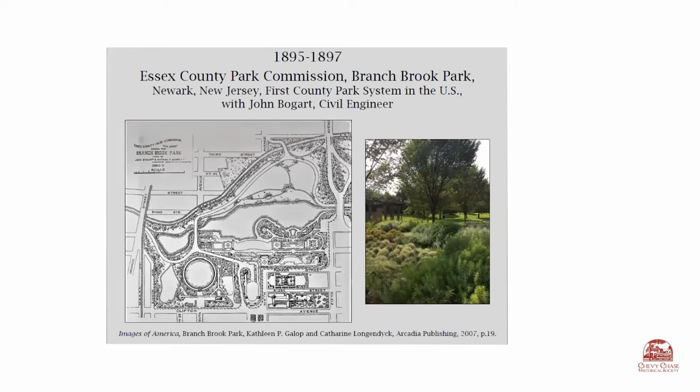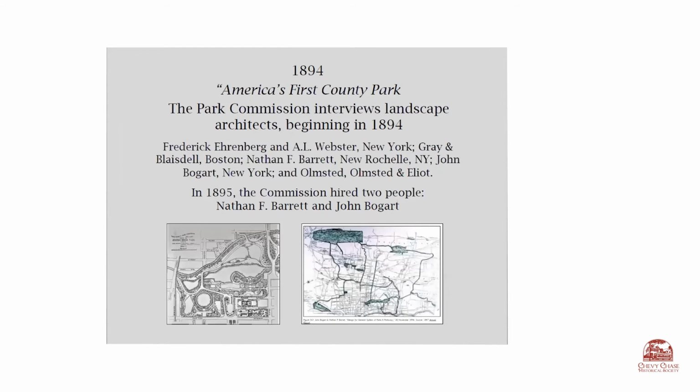In 1867, Olmsted and Vaux and Company prepared a report for the county about how to have a park in this area, and they had presented it in Newark. For some reason, I believe, and others as well, that the Olmsted brothers perhaps thought that they had already gotten the job and that they shouldn't have to share all the information and funding and all of that that they would normally do in a proposal. They were left out, and Barrett and Bogart were moving forward.